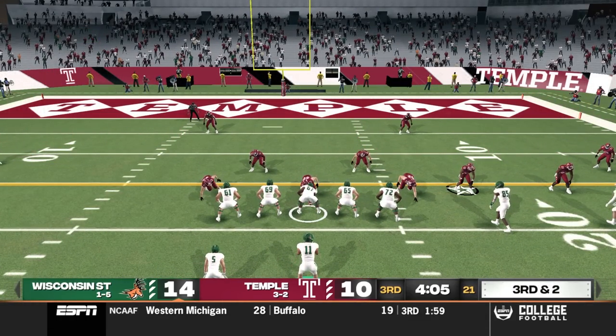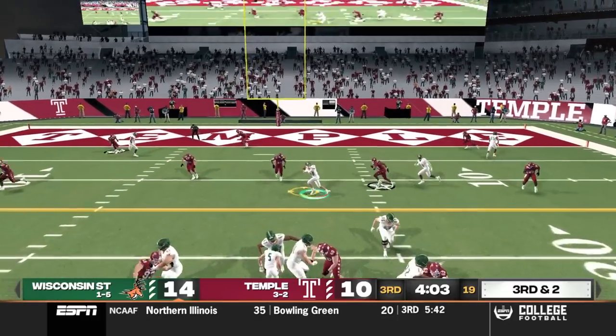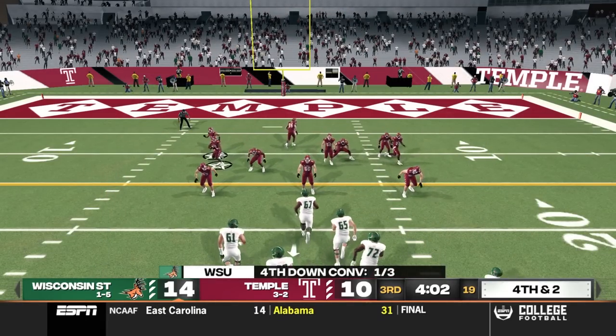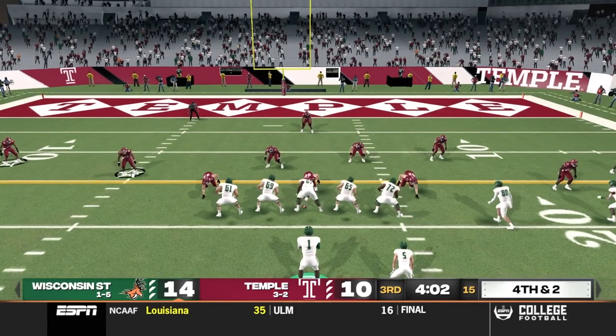And now here we go inside the red zone. This is a third and two. Benjamin Duke next to Coleman. Quick throw. It's AJ Finnegan who drops an easy first down. And it is now fourth and two. We are going to line up to go for it here. We bring in JJ Applewoods.